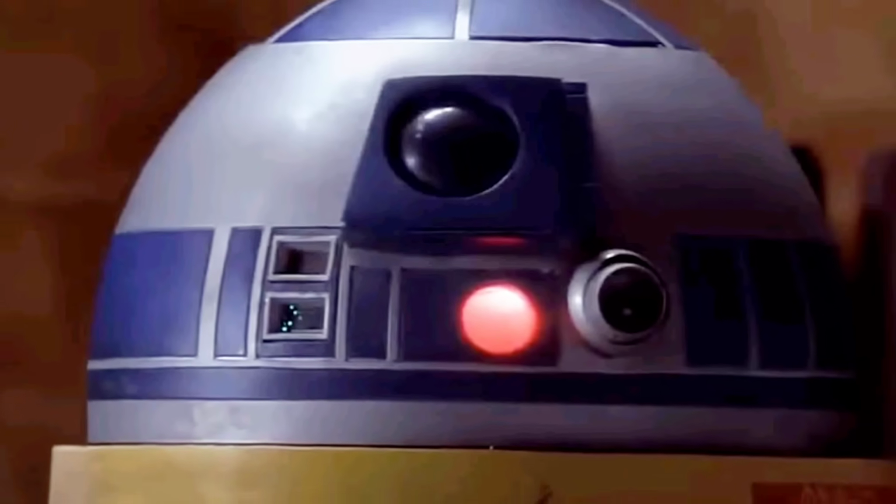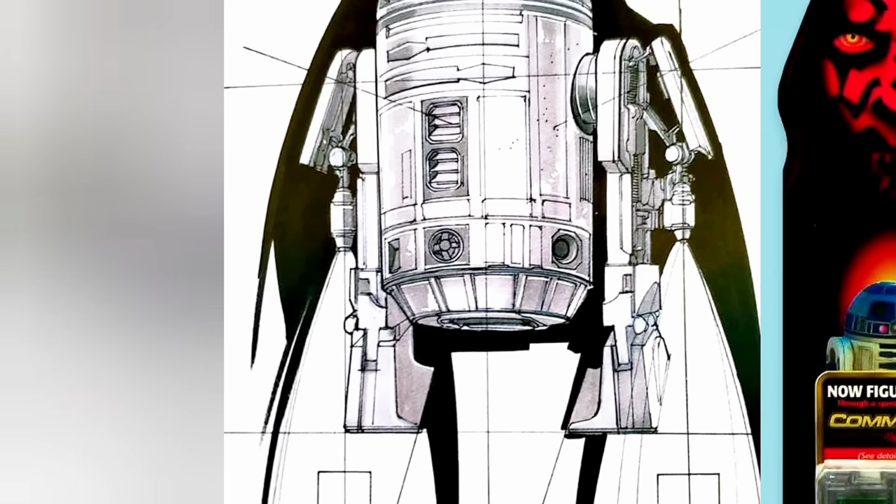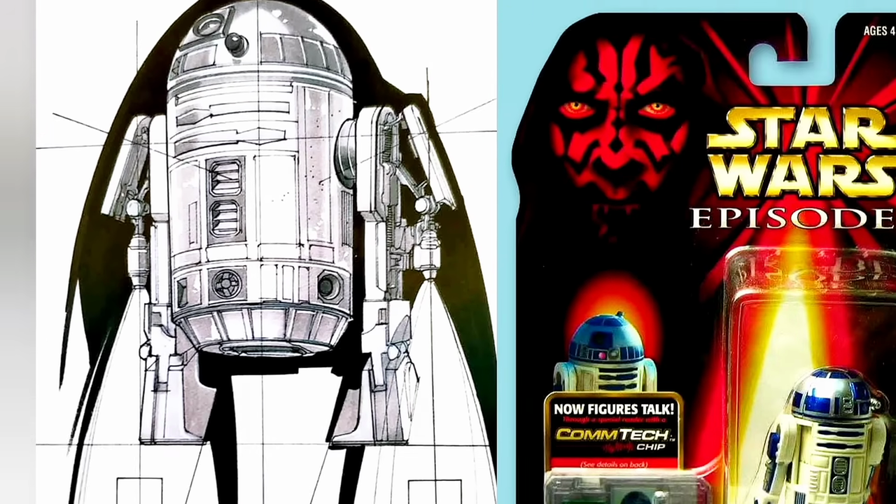In the Phantom Menace script, it reads, "R2 whistles a happy tune as he leans over the edge of the platform, watching the traffic. Suddenly, he leans over too far and falls overboard. After a moment, he reappears, using his onboard jets to propel him back onto the landing platform."